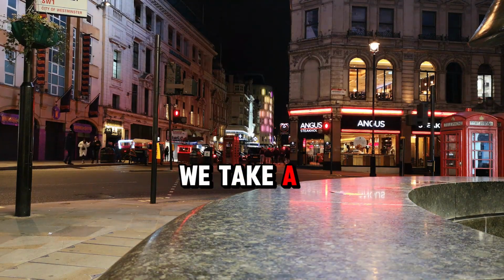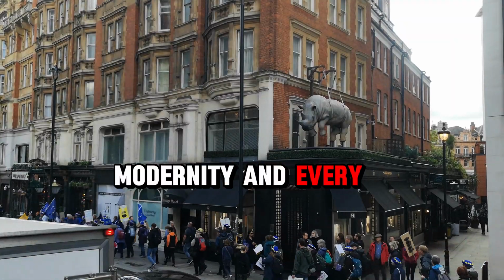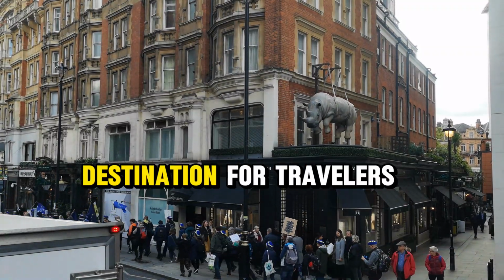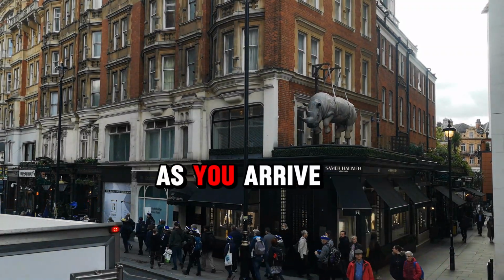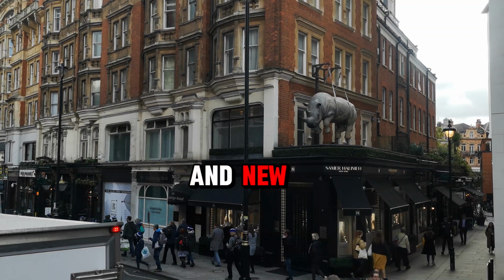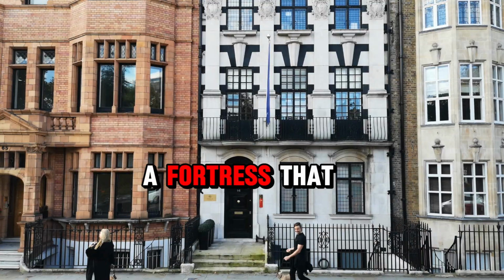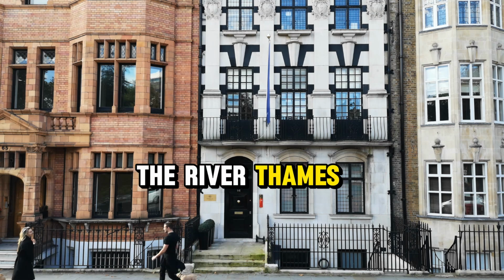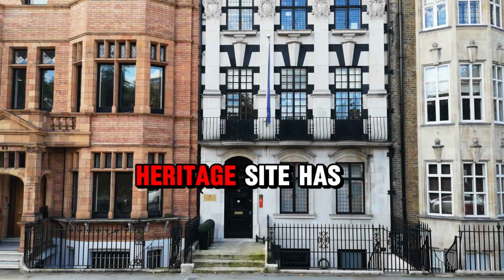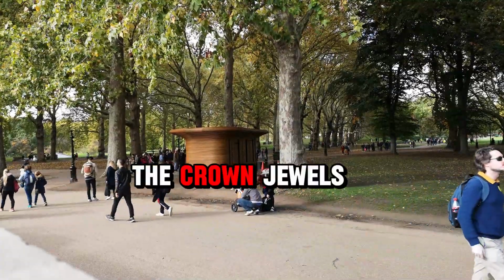Settle in as we take a deep dive into London's soul, where history meets modernity and every street tells a story. Let's begin with London as a destination for travelers. As you arrive, the city unfolds with a striking blend of old and new. Start your adventure at the Tower of London, a fortress that has stood on the River Thames since 1078. This UNESCO World Heritage Site has been a royal palace, a prison, and a vault for the crown jewels.